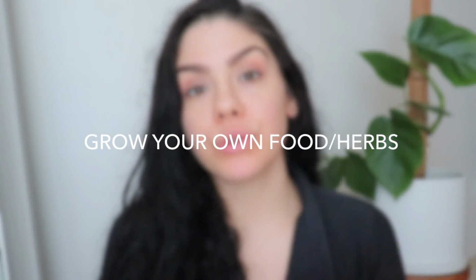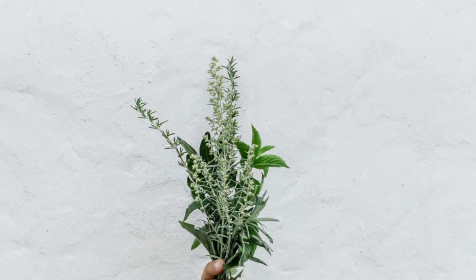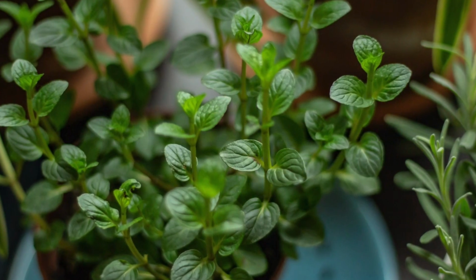Grow your own food or herbs. This is not for everybody. Again, this is not for me. But if you live in a warmer climate all the time, like Florida, California, and you're able to grow vegetables all year round, take advantage of that, because you will save so much money when it comes to produce. And it feels a lot better when you grow your own food. It kind of has like a pride thing. Like, I don't know, I never grew my own food.